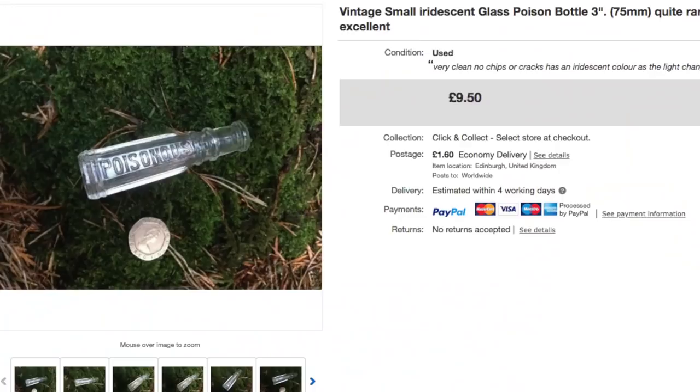And when I'm out bottle digging, I've got some doublers that I usually sell, things that I hope other people appreciate as well. I did find some little iridescent poison bottles, only about 2.5 or 3 inches, with poison written on them. I'll show you a little picture. I sold two of them over the last month or two for about £9.50, and I think one sold for £10. So that was quite good. Someone else bought them. Someone else appreciated them.